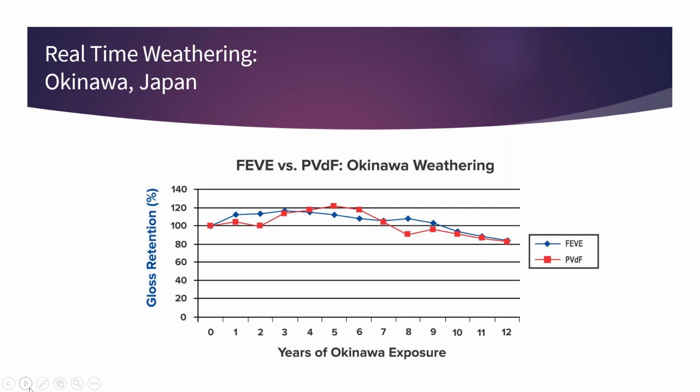And that's another thing to point out, is that a fluoropolymer coating performs very well. When you put it in a formulation, you have to be careful of the other things that go in it. So you can see here we had 80% gloss retention after 12 years, and the other formula was 60 after 10. So formulation does matter, but generally speaking, a fluoropolymer system is going to weather very, very well compared to a conventional counterpart.